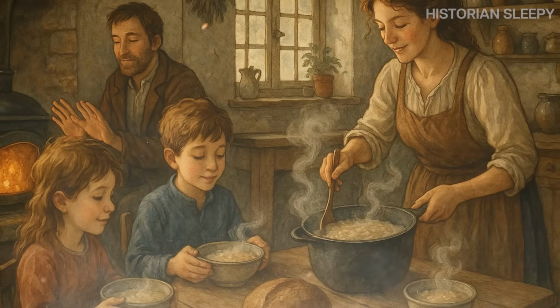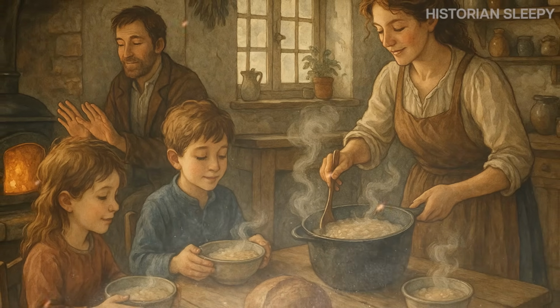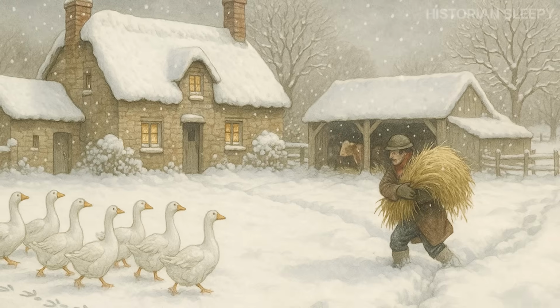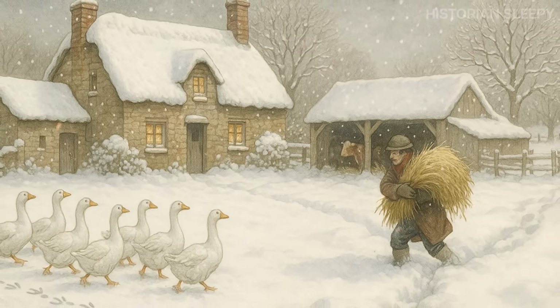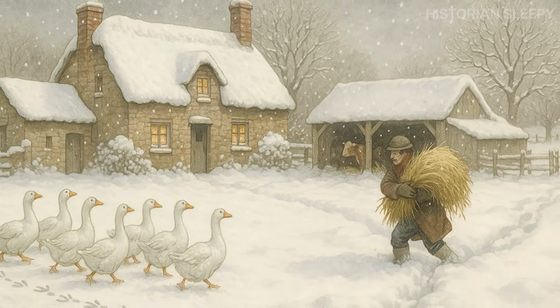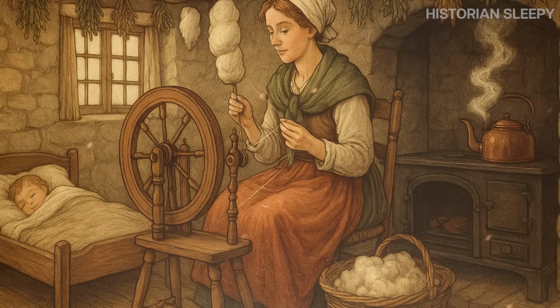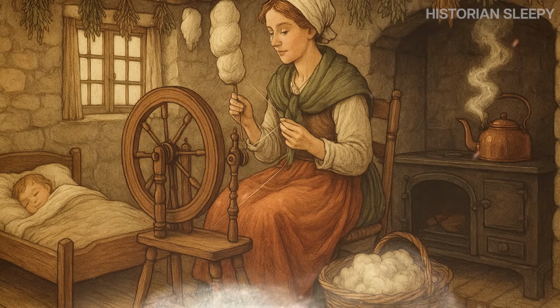The cottage kitchen becomes a processing centre, the range constantly in use despite the summer heat, the air fragrant with vinegar, sugar and spices. These preserved foods will be crucial additions to your winter diet, providing variety and nutrients when fresh produce is scarce.